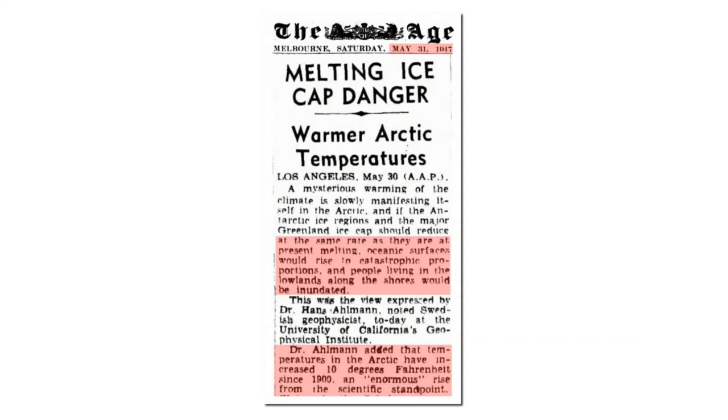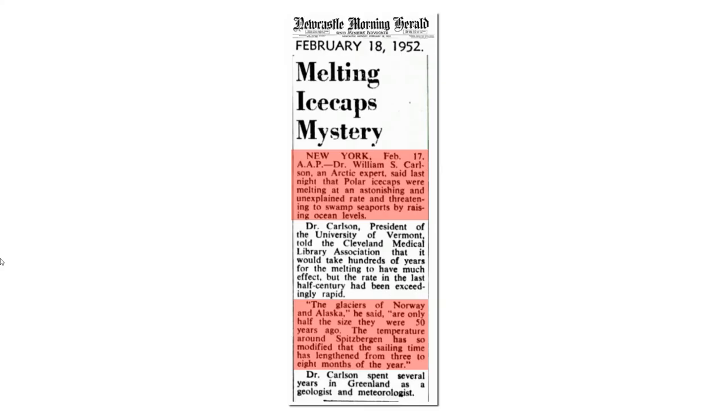In 1952, it was reported that the polar ice caps were melting at an astonishing and unexplained rate and threatened to swamp seaports by raising ocean levels. The glaciers of Norway and Alaska, he said, are only half the size they were 50 years ago. The temperature on Spitsbergen is so modified that the sailing time has lengthened from 3 to 8 months of the year.